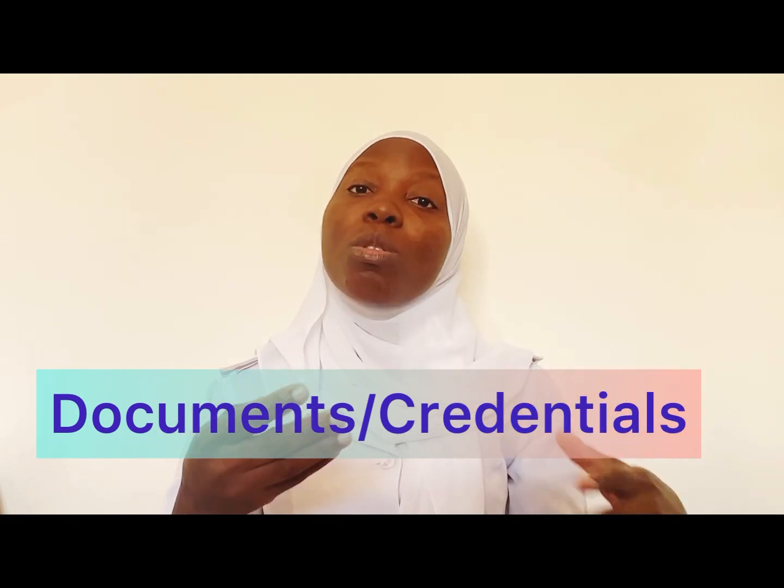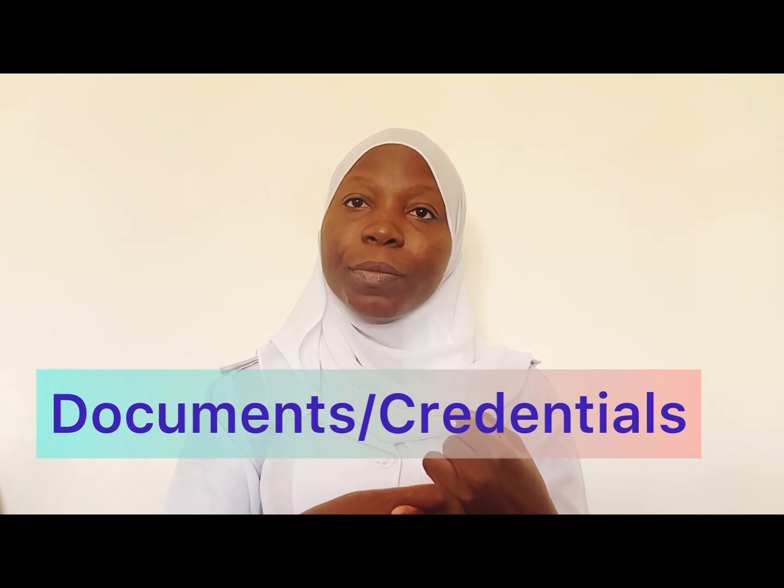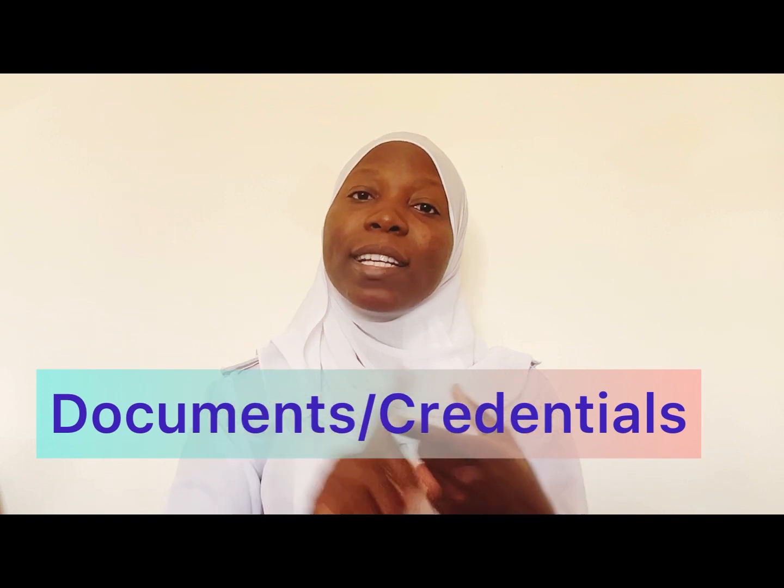Also, if you are coming on a student level, you'll need all your documents. Try as much as possible to get your transcript if you are coming as a nurse. You might not need it to get your registration, but you might want to further your education when you are able to. So you might need your transcript, your NMCN certificates, your school certificates, your police clearance, everything you uploaded on your NMC website, the original ones. Pack them.